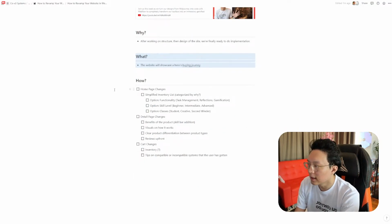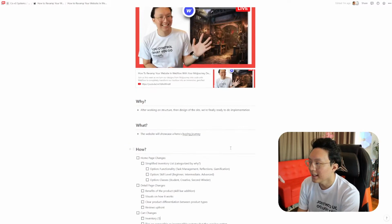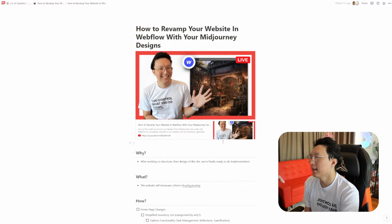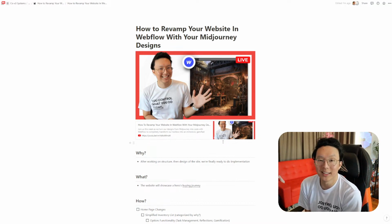We've already talked a lot about the different ways we're going to do it, but just to recap, we're making three main changes today. We're going to do a home page change, a detail page change, and then cart changes as well. The idea is that we want to have a very dynamic, beautiful site that enables people to see exactly how they can level up if they go on our sites and pick up the things that they need.